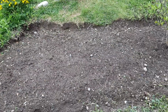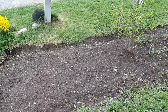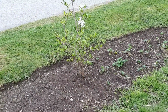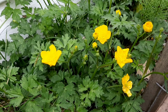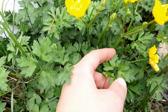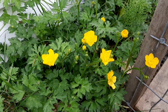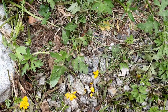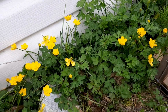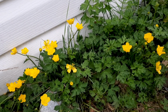But this front bed here was horrible. It used to be our strawberry bed. It was great the first year we were here, and then it was overtaken by buttercups. For anyone not familiar with buttercups, this is what they look like when they're flowering, and that's their leaves there. And these ones here are actually growing in gravel. They will literally grow anywhere, but they are opportunists, and they will get right into anything. They're so hard to get rid of.